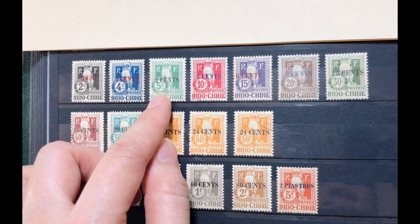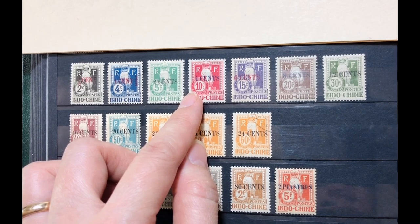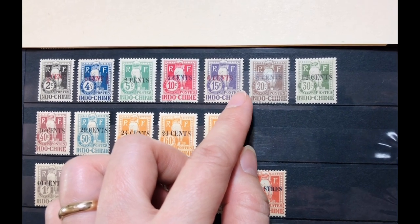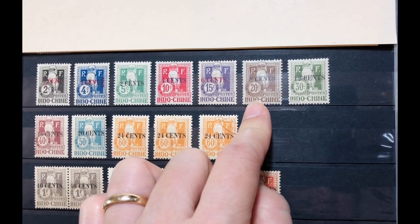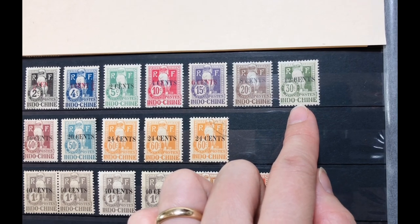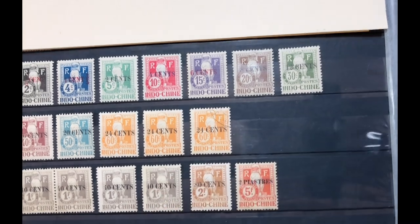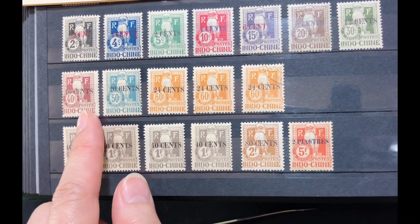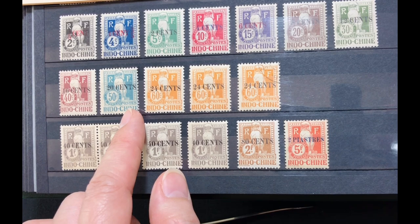J20 is a 2-cent on a 5-cent blue green. J21 is a 4-cent on a 10-cent carmine. J22 is a 6-cent on a 15-cent violet. J23 is an 8-cent on a 20-cent chocolate. J24 is a 12-cent on a 30-cent olive green. J25 is a 16-cent on a 40-cent claret. J26 is a 20-cent on a 50-cent greenish blue.